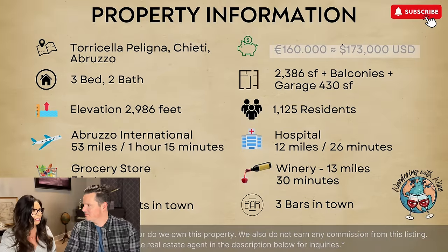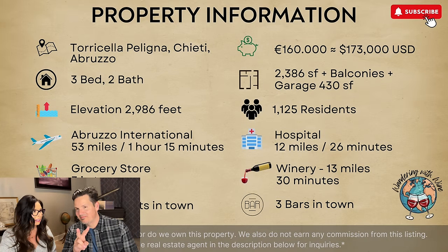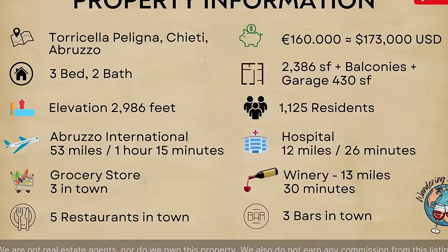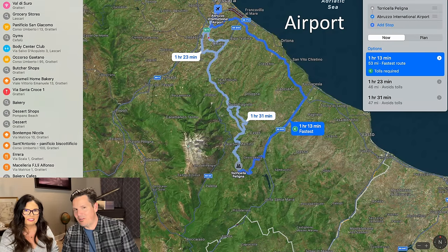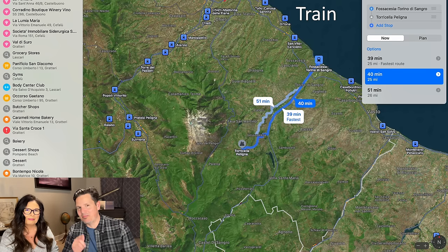This home is $173,000. It's a three bedroom, two bath, almost 2,400 square feet. That's big. It has balconies and it has a garage of over 400 square feet. So how do you get there? The airport is a little bit over an hour away, and the train station is a little bit over a half hour.